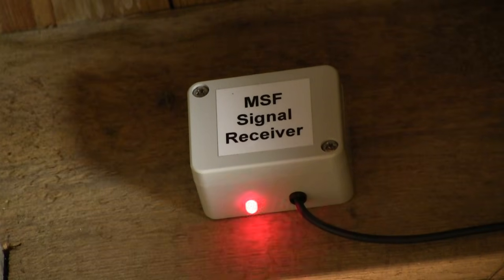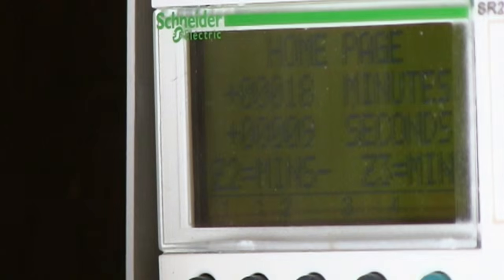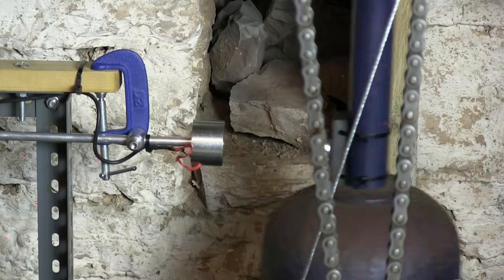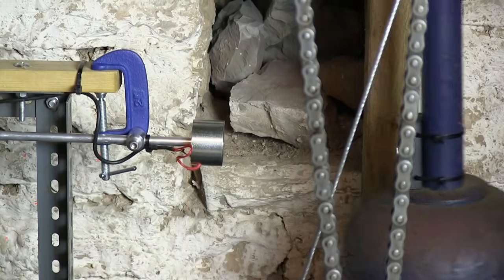This time is compared to the exact time signal from a radio receiver, and the electronic system then slightly adjusts the speed of the clock mechanism. An electromagnet placed near the pendulum bob is controlled either to push to speed up the swing or to drag it to slow it down.